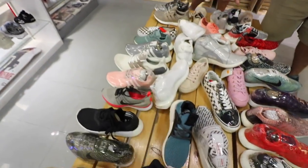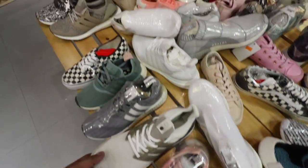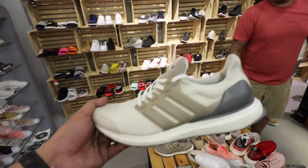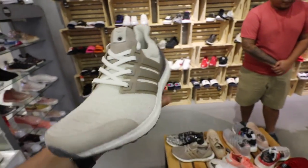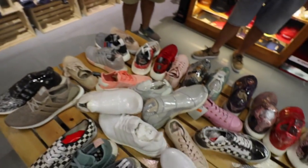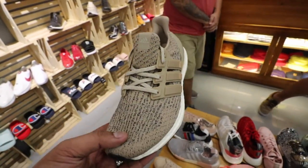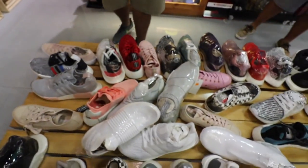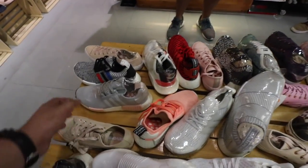So, nice. This weekend, they'll start from 2,000 to 8K. Guys, here there's the consortium, SNS. Ganda. Then they also have a lot of Ultra Boost here, around 6 to 8,000. NMD is around 6,000.